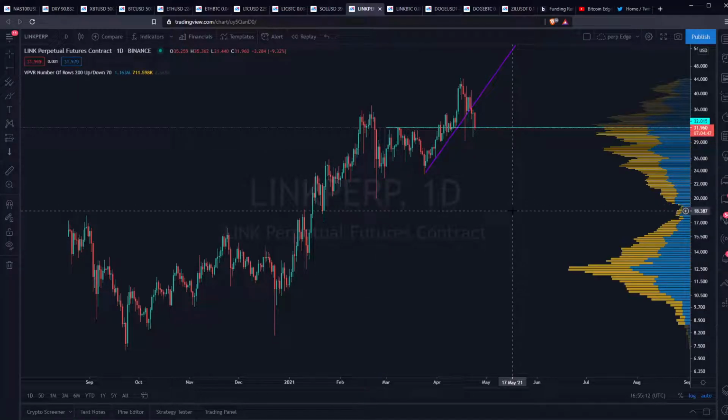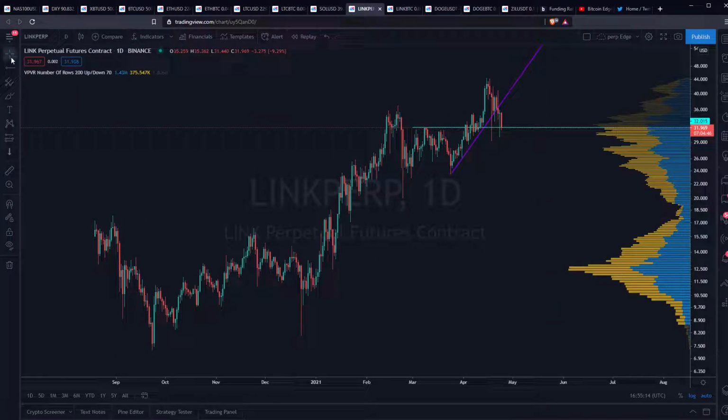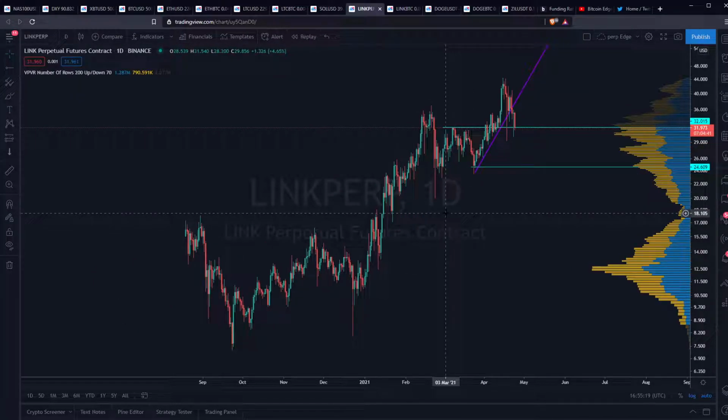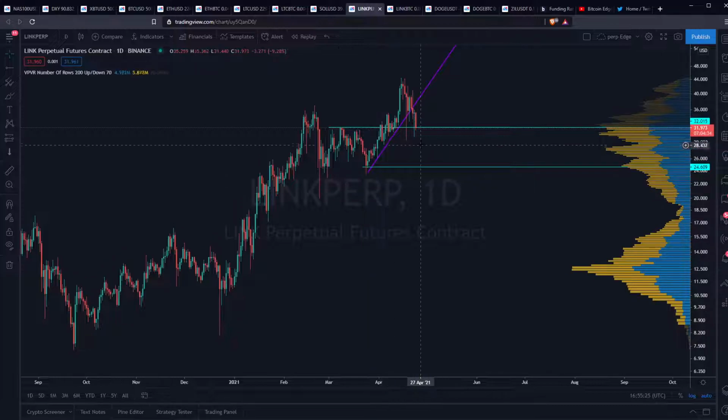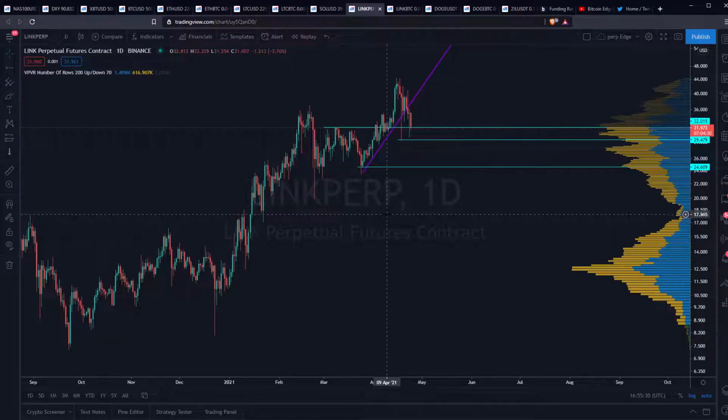This is a very important level for Link. You can see it in the VPVR as well. Support, I would say, is the low over there, but that's still a long way off. Could be a bounce moment over here for Link. Should not break these lows over there. If it breaks these lows, get out for now. Could be a little bit of a buy opportunity.